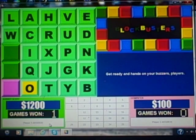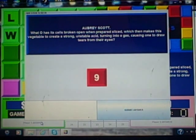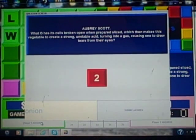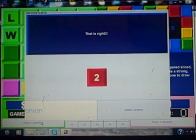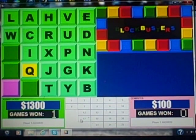Hands on the buzzers. What O has its cells broken open when prepared sliced, which then makes this vegetable create a strong, unstable acid, turning into a gas, causing one to draw tears from their eyes? Onion. That is correct. There we go. I'll go with Q.